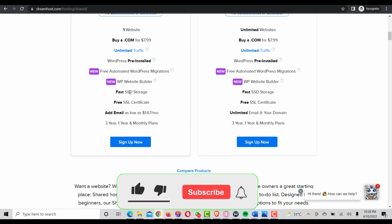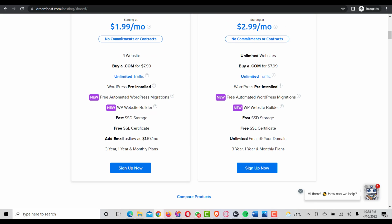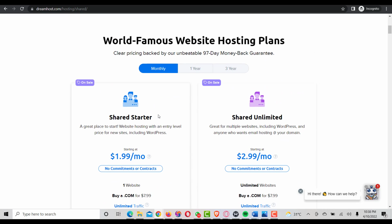Fast SSD storage, free SSL certificate, add email as low as $1.67 per month. So I guess they charge for custom email if you want to add a custom email. Like I said earlier, maybe info@matters.com, so they are charging for custom email. And you can increase the package to 1 year, then you get an extra 1 year bonus. So that is for the shared starter package on DreamHost.